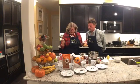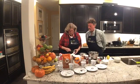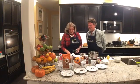So we're going to get to this gift of making bread. And the ingredients: it's actually a mix of unbleached flour and whole wheat flour.